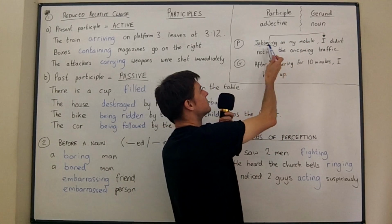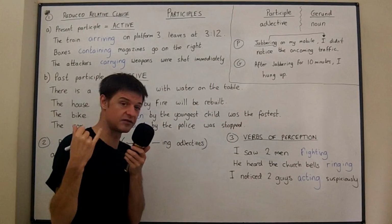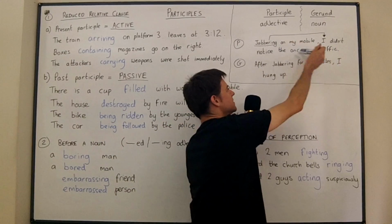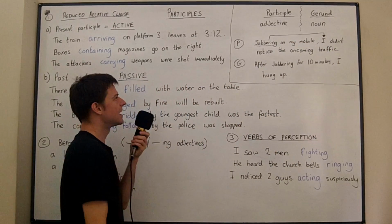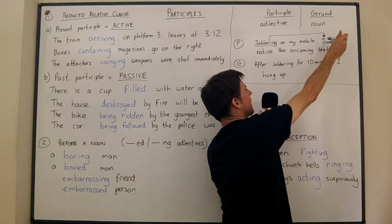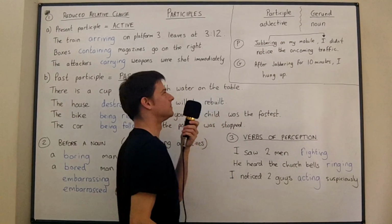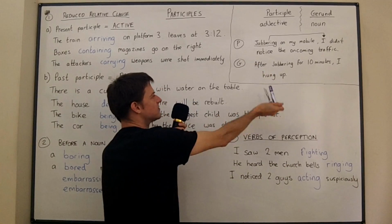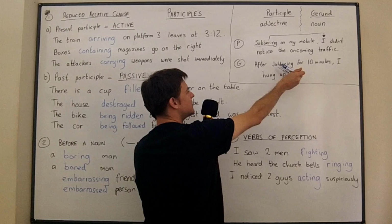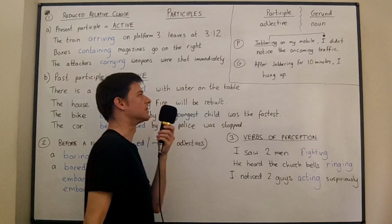So in these two sentences, jabbering on my mobile, jabbering just means like waffling, very similar to waffle from Ways of Talking. Jabbering on my mobile, I didn't notice the oncoming traffic. Here, jabbering on my mobile is modifying the pronoun I, and so it looks like an adjective, it looks like a participle. However, in the next sentence, after jabbering for 10 minutes, I hung up. Here, this is the object of the preposition, and so it looks like a noun.